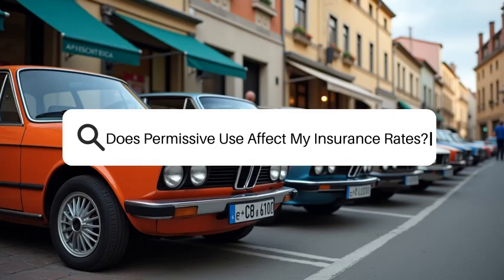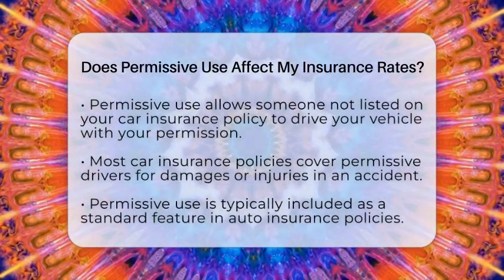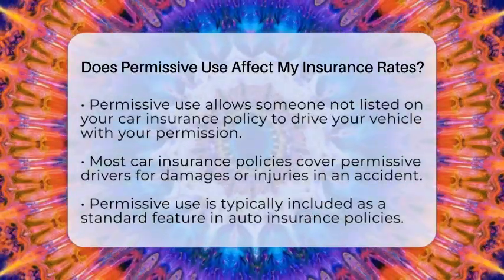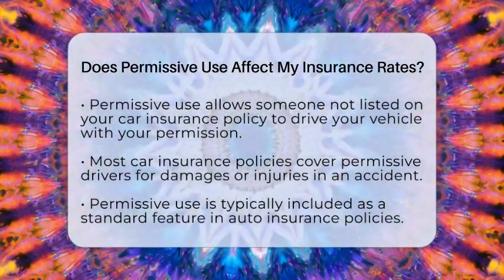Does permissive use affect my insurance rates? Have you ever wondered what happens to your car insurance rates if you let someone else drive your vehicle? This is where the concept of permissive use comes into play.